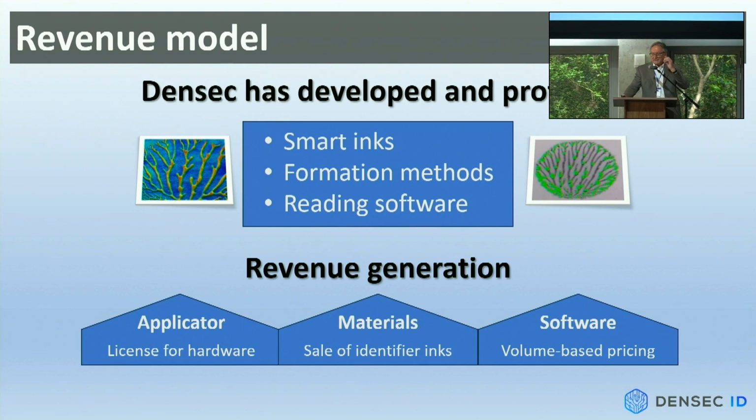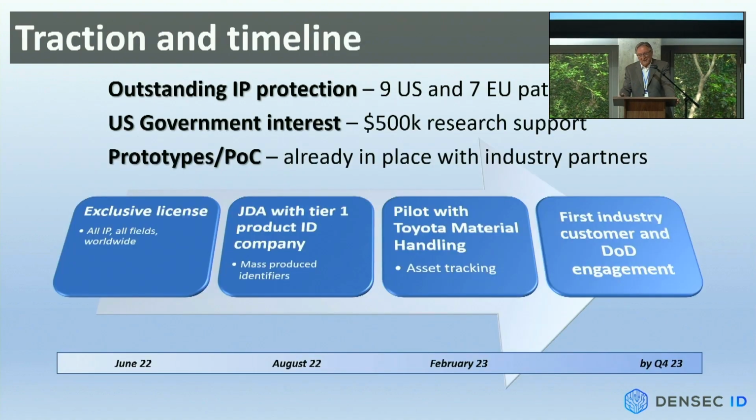So we've developed and protected the smart inks that are involved in these materials and these patterns, the formation methods, and the reading software. We see revenue generation in the application techniques and the materials, and ultimately in the reading software. We've got some great IP protection. We've got 9 issued US patents and 7 EU equivalents. We've had about $500,000 in research funding from the US government. And we've already got prototypes and proof of concepts in the hands of various industry partners.